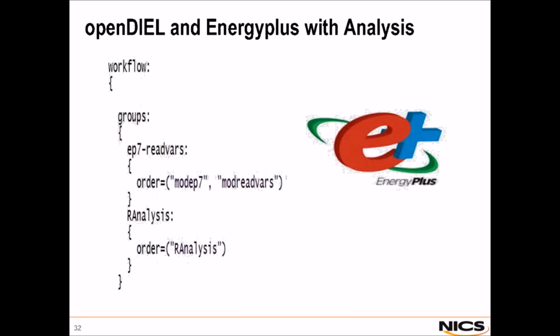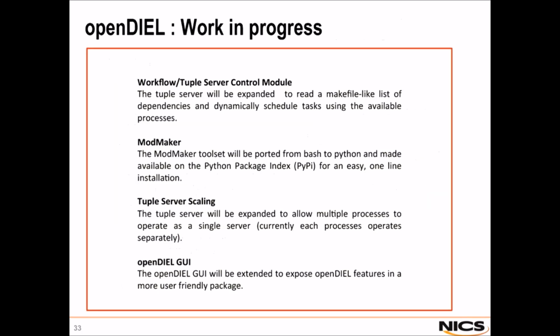And this is the configuration file. In the workflow, you specify the group, and here I specify EP7, which is the EnergyPlus 7 version, with ReadVar, and you specify the order, which should be first and which should be next. First, I want to run EnergyPlus 7, and then run ReadVar, which is the processing script for simulation data. Once it generates the CSV file, I process those data into a particular format so I can feed them into the R analysis code.